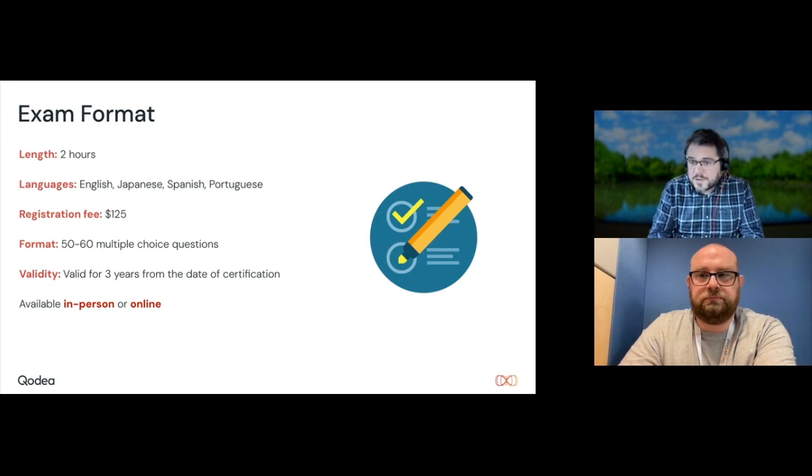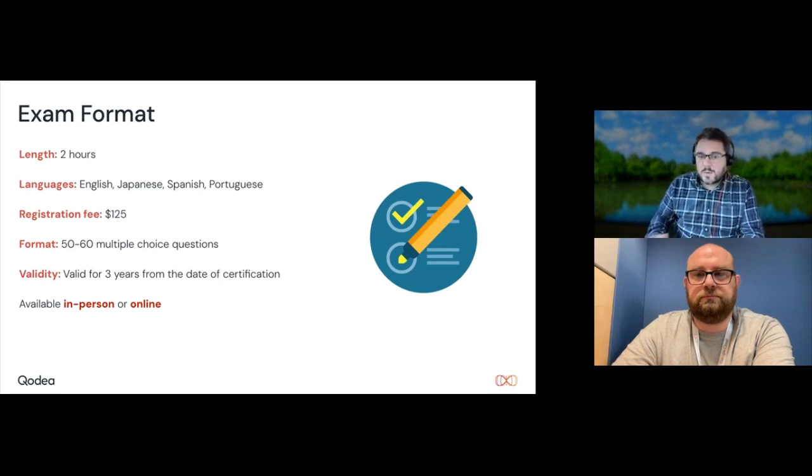The different versions of the exams, the number of questions has gone up and down. It is currently a 50-question exam, and they are all multiple choice. Occasionally, in all Google exams, you might get some multiple select, so pick 2 out of these 5 options, that sort of thing. But most of the time they are just multiple choice questions.